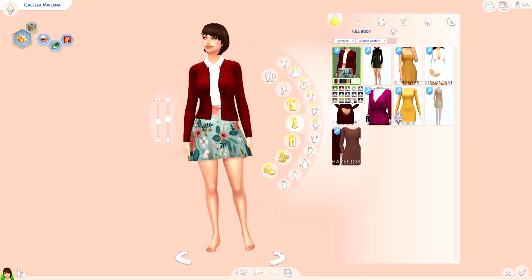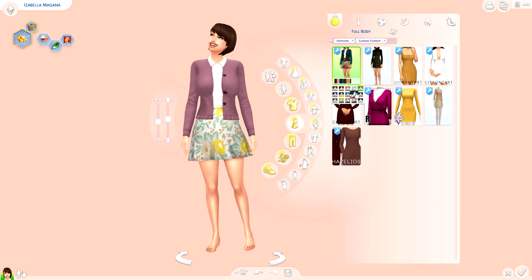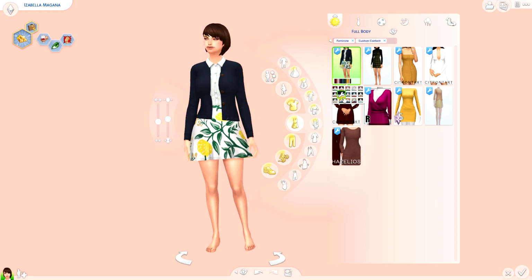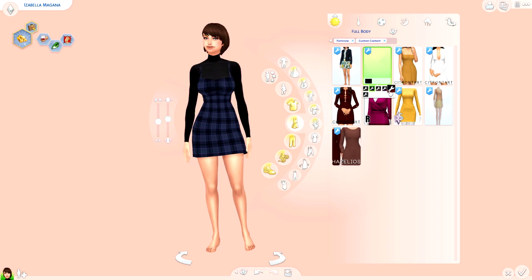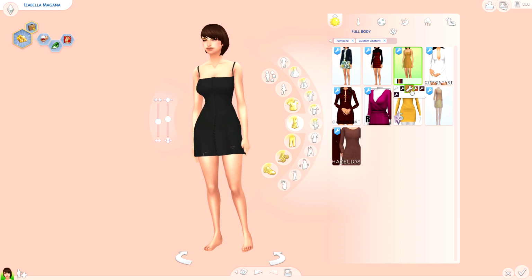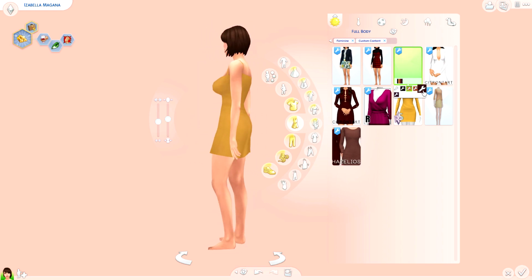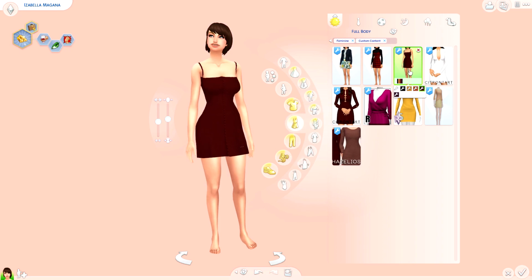All right, so we do have a couple full body items. We have this really fun cardigan with this printed skirt, or vice versa. It definitely gives me librarian teacher vibes, but I don't know why, I like it a lot. This dress too is really cute. I think it's actually quite sexy, to be honest. Here are the Citron Art dresses that I wasn't too sure about, but I'm so happy I downloaded. I do want to play with these in just a second.